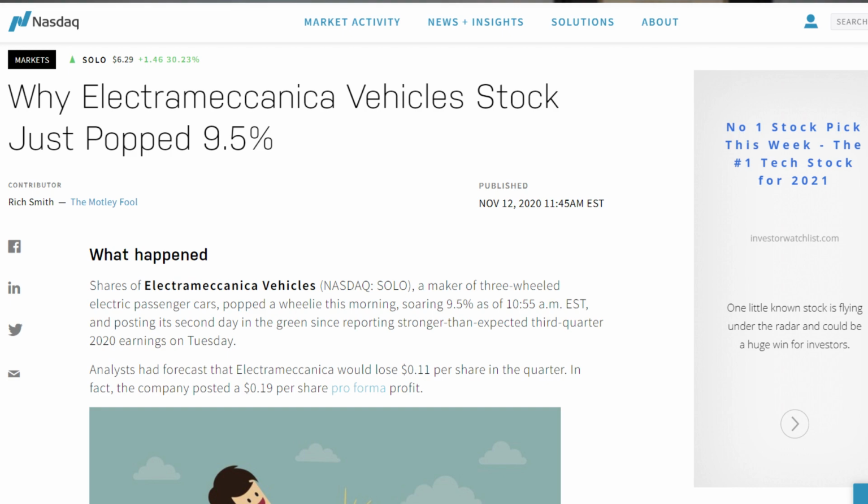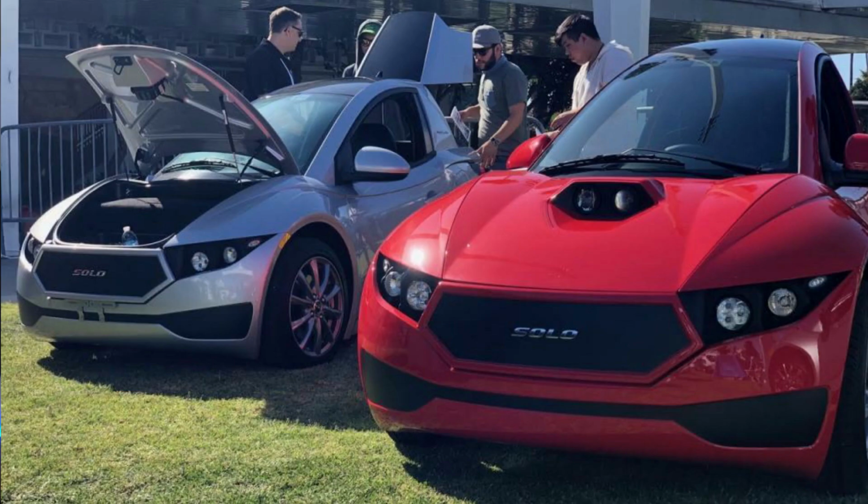In fact, the company posted a 19 cents per share pro forma profit. They did lose some money this year because they just started production in late August, so that loss is not surprising. As management explained, it only just commenced production and delivery of its first shipment of Solo EVs into the US. So this is a business still getting its wheels under it.